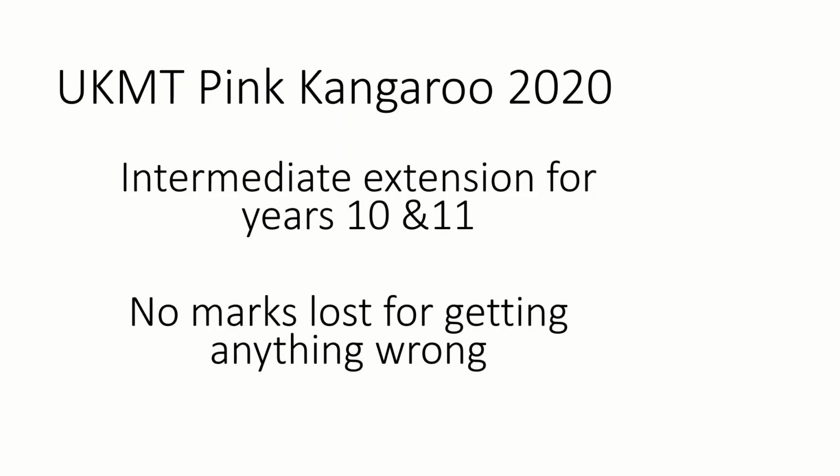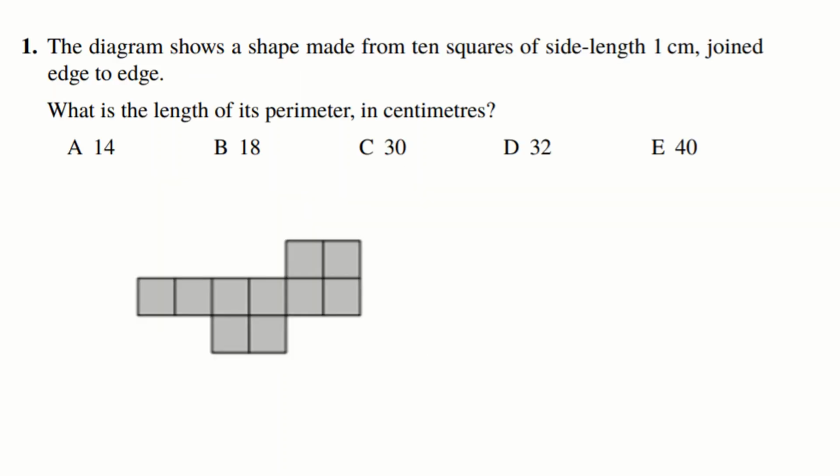This paper is quite a bit more difficult than the Intermediate, but it's nowhere near as hard as the 2021 version of this paper was, at least in my opinion. Let's get into it, and we can see that with the first question. The first question from 2021 was a combination of means and you had to work out some totals. This is just counting. You count some sides.